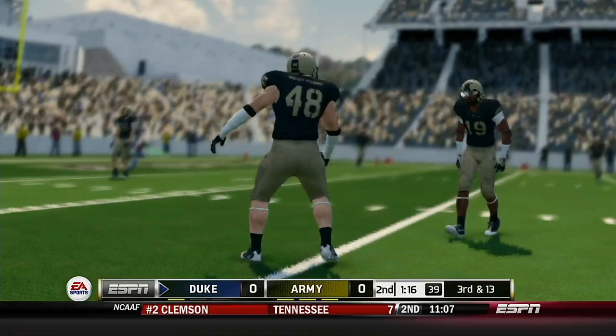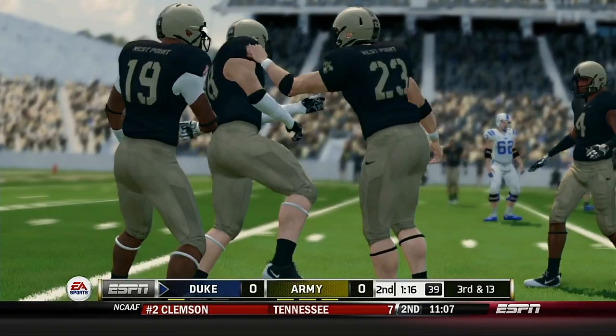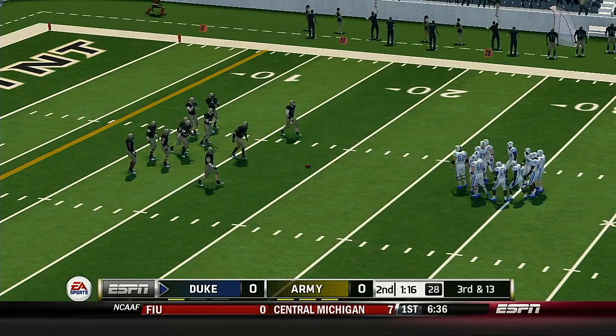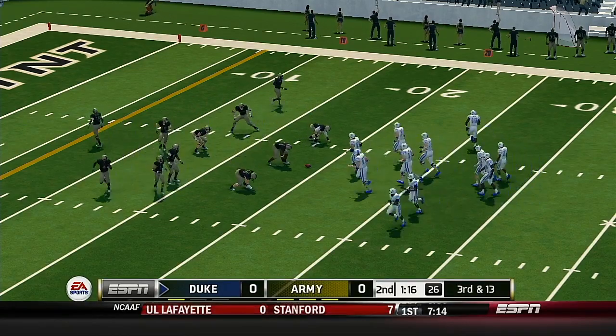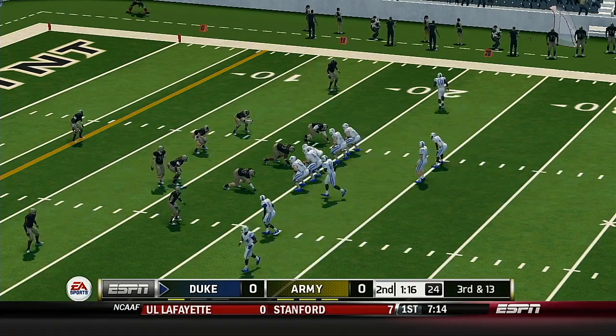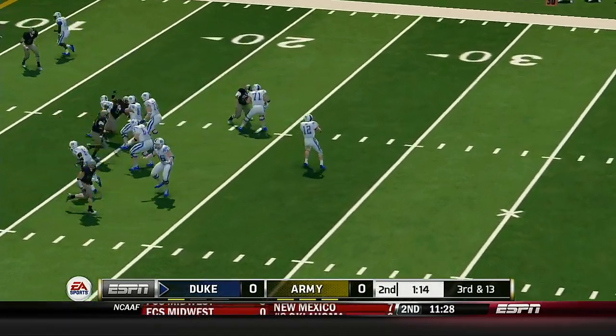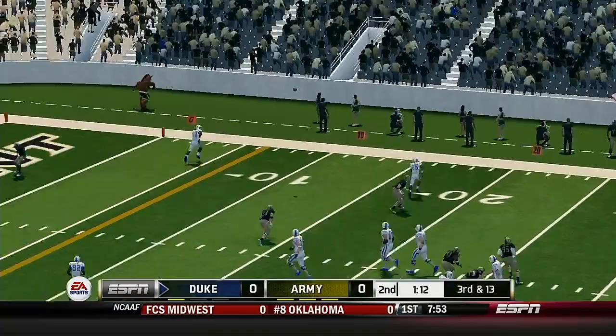Strike to his receiver, no good. These receivers need to be ready because he's capable of really launching some passes. That one was just out of reach. From the 19-yard line, third down. He unloads it.